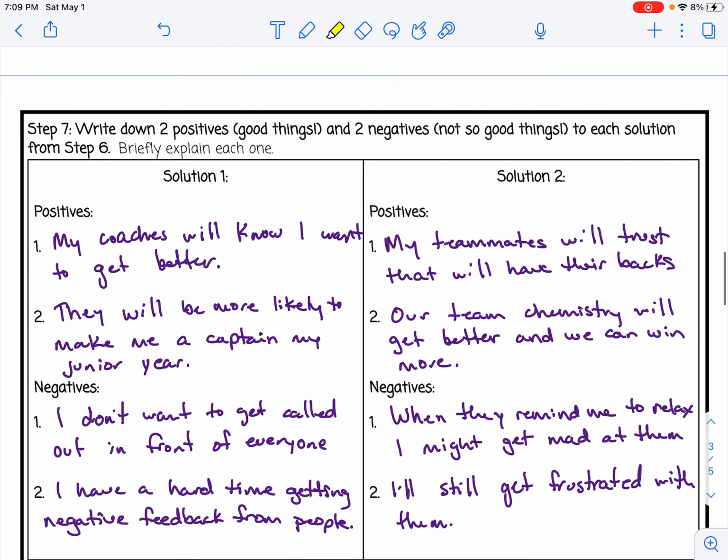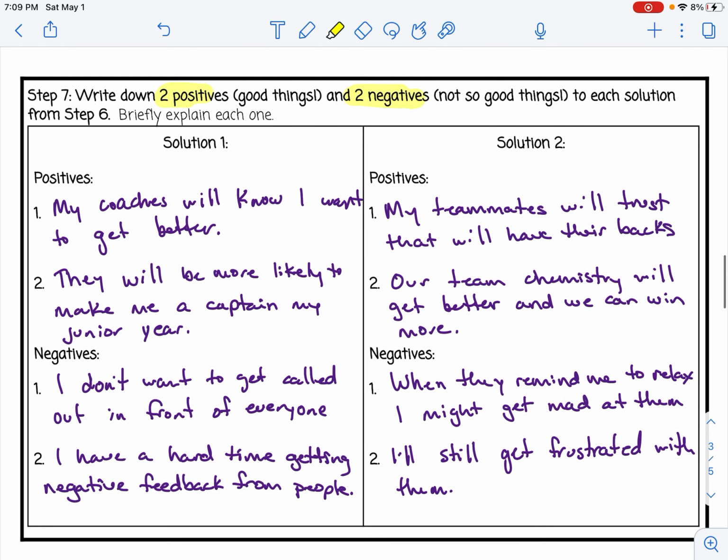Step 7. I'm going to write down 2 positives and 2 negatives to each solution from above. I'm going to briefly explain each one. So solution 1, which is involving my coaches, the positives would be my coaches will know that I want to get better at what I'm doing. And the second positive is they will be more likely to make me a captain my junior year. A negative would be, well, I don't want to get called out in front of everybody because that is not a cool feeling. And the second thing might be that I have a hard time getting negative feedback from people. I don't respond very well to it.